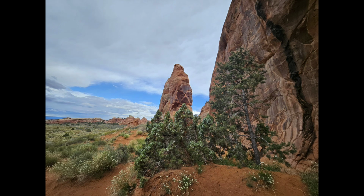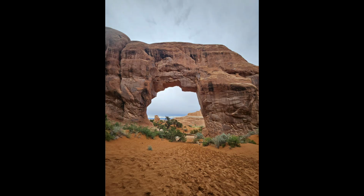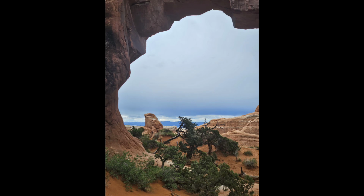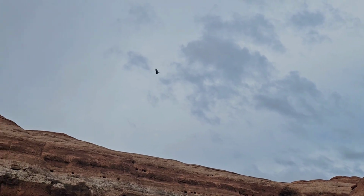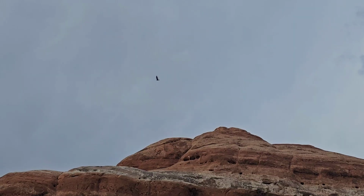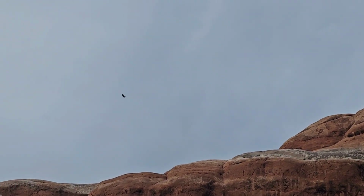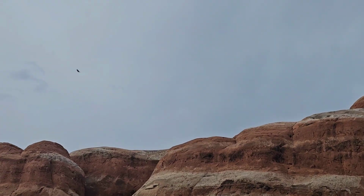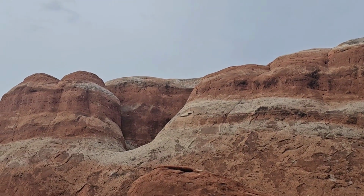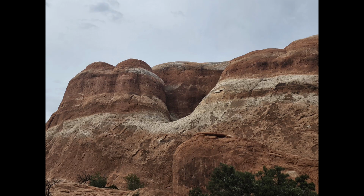Once we got established and parked at our campsite, it was time to head in to check out Pine Tree Arch, and it was just beautiful. Short enough hike, well worth it. Did you take a picture of that, the backside of Tunnel Arch? No, I didn't. I think you should. That right there? Yeah. Yeah, sure enough, that's the backside of Tunnel Arch. You don't even really know an arch is there.